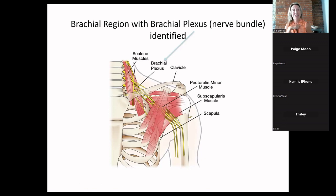Clavicle is one of the anatomical boundaries. In fact, the brachial plexus goes under the clavicle and over the first rib. It's right in there. But you'll see the muscles involved with the brachial plexus. The pectoralis minor is a big one. Subscap contributes. And even though this looks like a great big muscle, this is pec minor. So the brachial plexus goes under the clavicle, but over the first rib. And that's where the impingement can happen of those nerves.